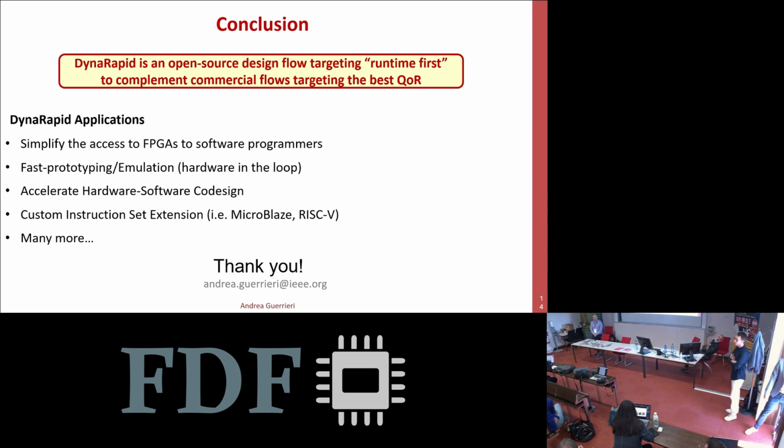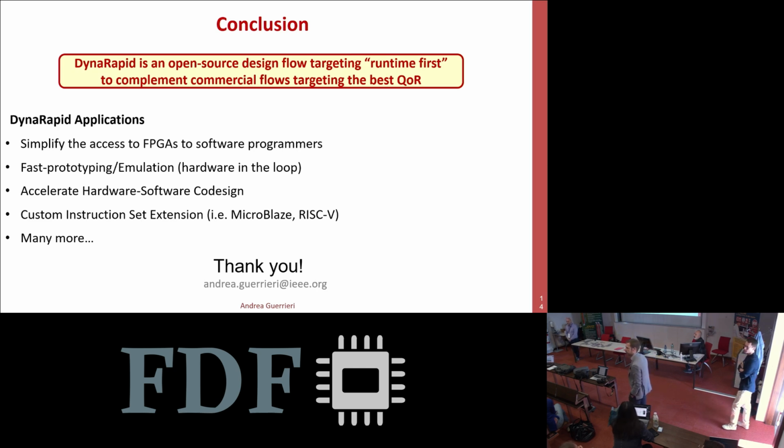Thanks for your presentation. Currently, it's a really promising tool, I would say, a game changer. I'm wondering, it's open source, so probably it can be extended. So in that line, you're working with Xilinx or AMD, whatever. How difficult would it be to port DynaRapid to other vendors like Lattice or Altera?